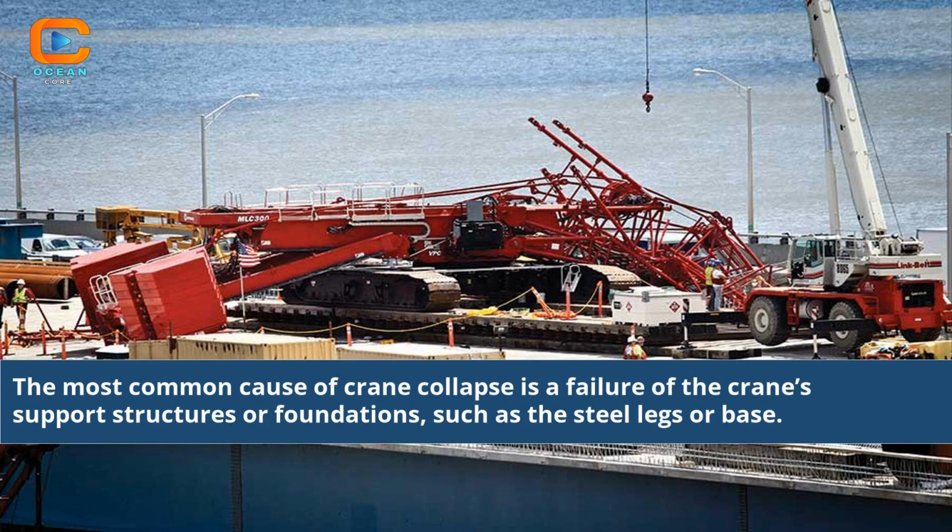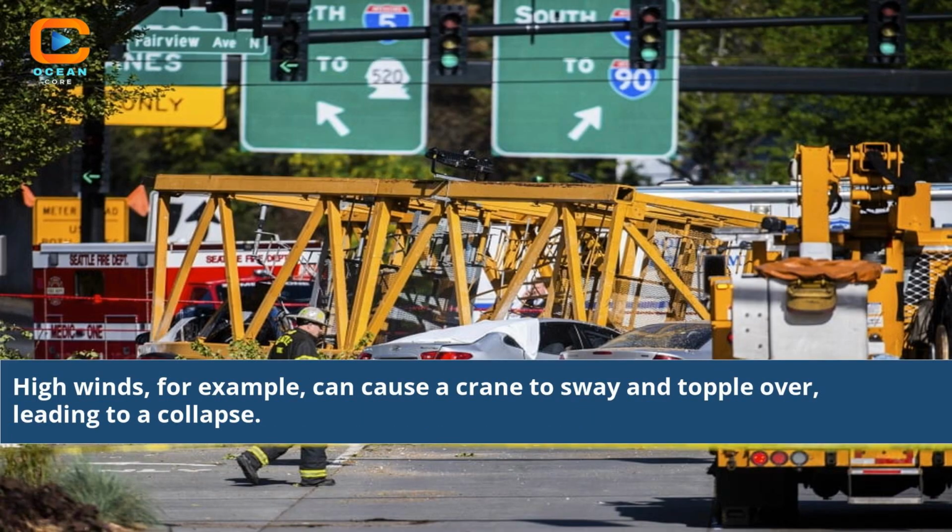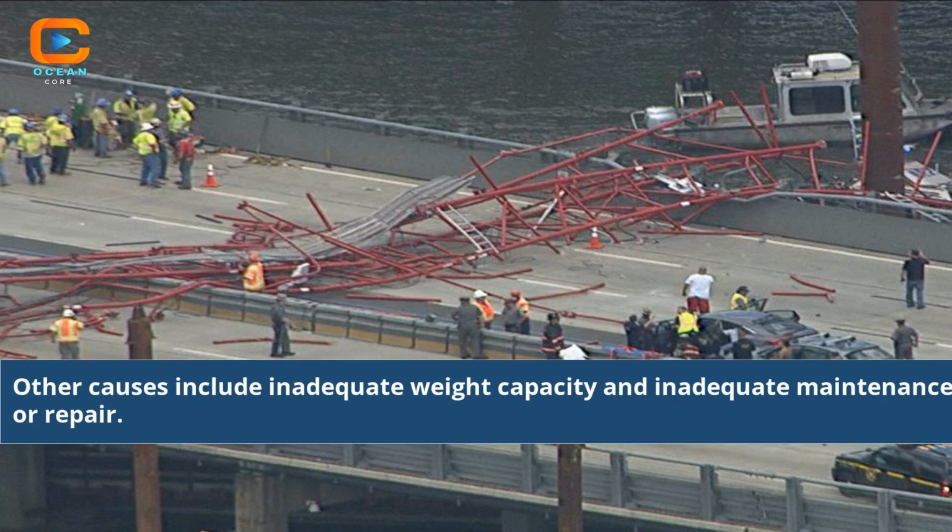The most common cause of crane collapse is a failure of the crane's support structures or foundations, such as the steel legs or base. High winds, for example, can cause a crane to sway and topple over, leading to a collapse. Other causes include inadequate weight capacity and inadequate maintenance or repair.